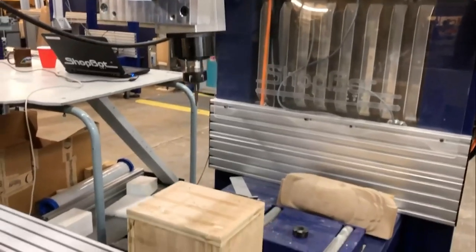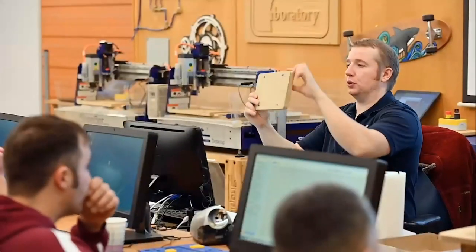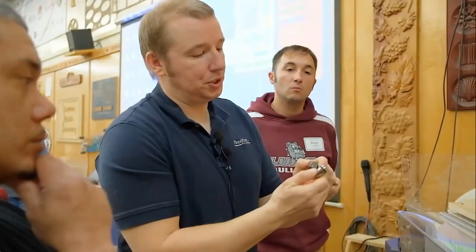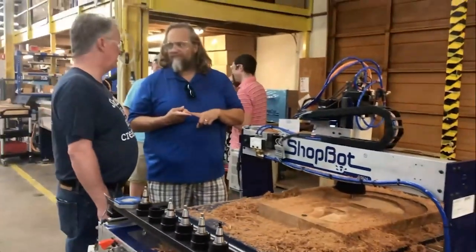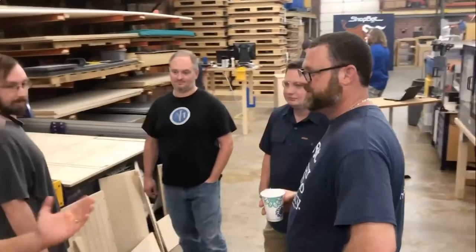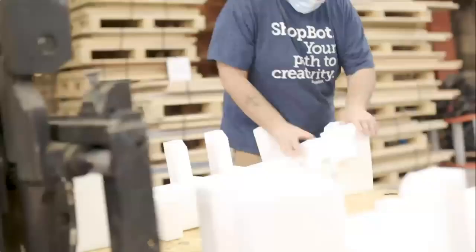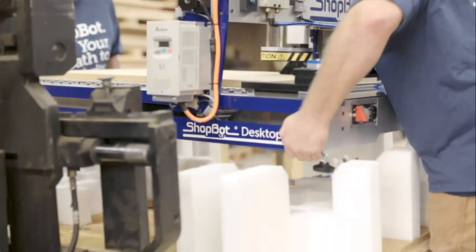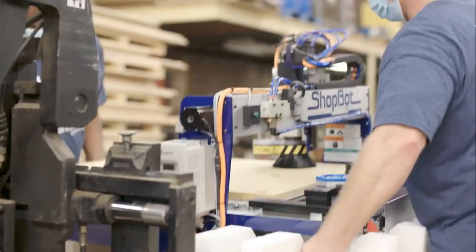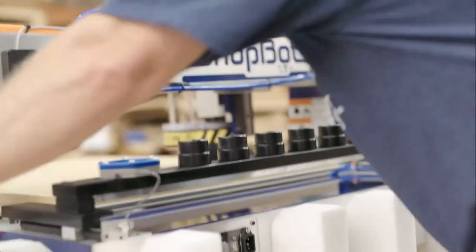At ShopBot, we enjoy making things. It's something that we share in common with our customers. It takes innovation and dedication to compete in the manufacturing environment of 2020. We know that, as a US-based manufacturer, we can offer better lead times, better support, and better relationships with our customers than companies with more far-flung supply chains.